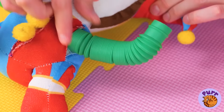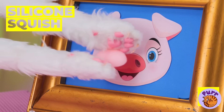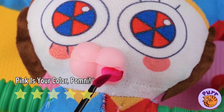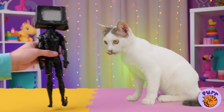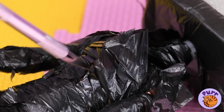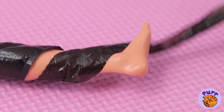Ooh, they're flexible. Now let's add a silicone squish. Make a few changes, and Pomni's got lips. And look, kitty, here's a new friend for you. Remember, true beauty's on the inside. So let's see who he is deep down.